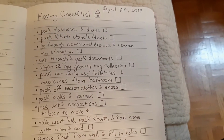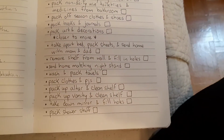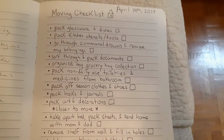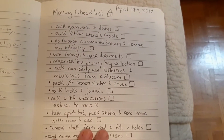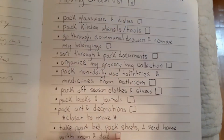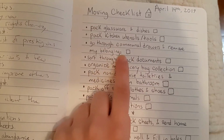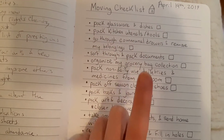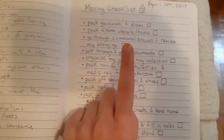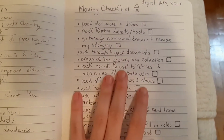So about 2 weeks out from the move, I made this moving checklist so I can make sure I do everything that I need to do. I divided it into sections. At the top are things that I can do right away, and then I have closer to the move, things to do on moving day, etc. So far I have done the kitchen. I'm working on the kitchen a little bit more today, and I'm going through the communal drawers and documents, which I've found to be kind of the hardest part of the move because it's where things hide the most in plain sight.